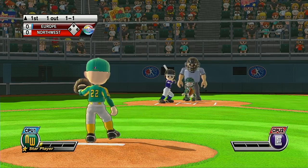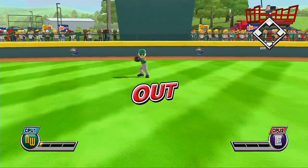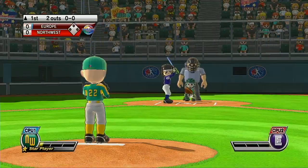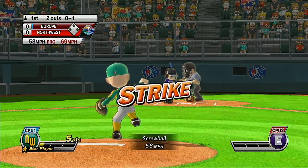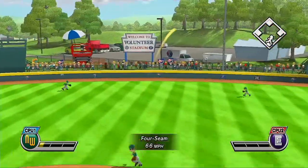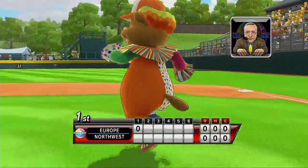Batting second in left field, number 20. Good eye. Ball. He serves that one up. A powerful line drive. Batting third in center field, number 11. Good rotation on that screwball. Chain side. Easy to praise, hard to practice.